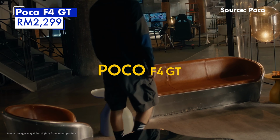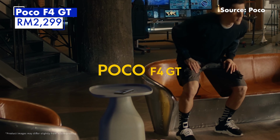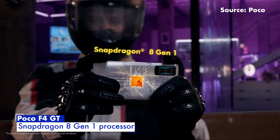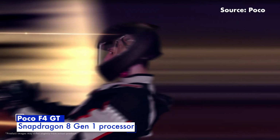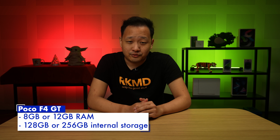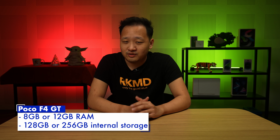Now, at retail, the Poco F4 GT is a little bit over the budget, starting at 2,299 ringgit. However, this smartphone is often on sale for less than 2,000 ringgit, so we thought it was worth a shout. At its core, you'll find a flagship-class Snapdragon 8 Gen 1 processor, which is still really capable even today. Two memory configurations are available with either 8GB or 12GB of RAM and 128 or 256GB of internal storage. Either for below 2,000 ringgit would be a good deal.